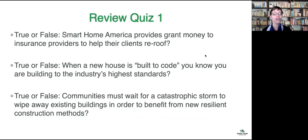I'm just going to read through the polls, and guys can start answering them as soon as you want. True or false, Smart Home America provides grant money to insurance providers to help their clients re-roof. True or false, when a new house is built to code, you know you are building to the industry's highest standard. And true or false, communities must wait for a catastrophic storm to wipe away existing buildings in order to benefit from new resilient construction methods.